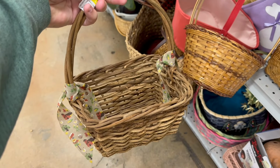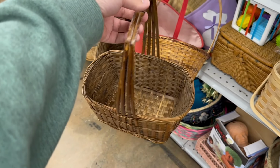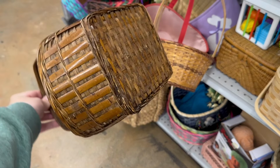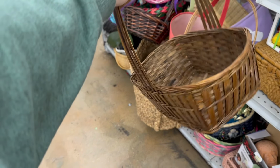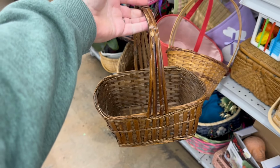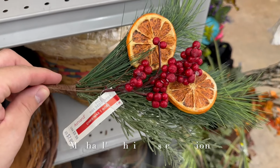And as you guys know, I always am looking at the baskets. I'm always on the hunt for one. They have so many different materials, so many different colors, so many different sizes. So definitely always make sure to check out your local thrift store to see what you can find so you don't have to waste money on a brand new one.